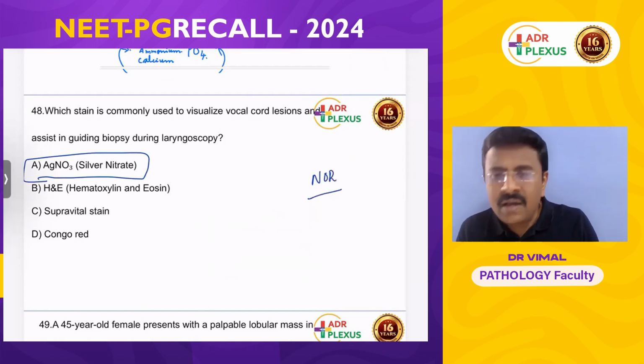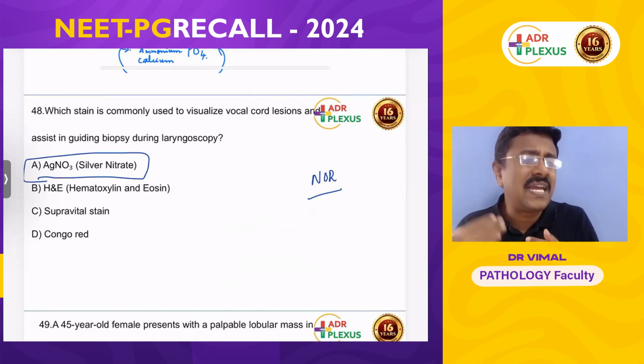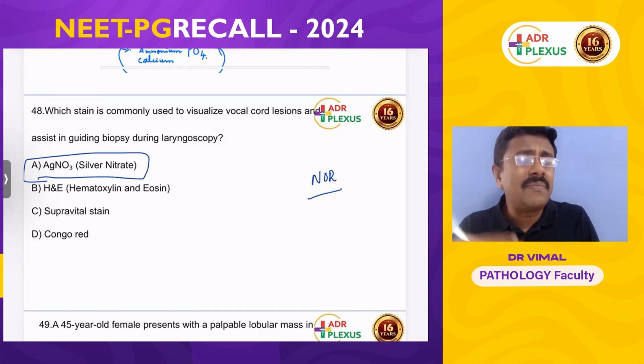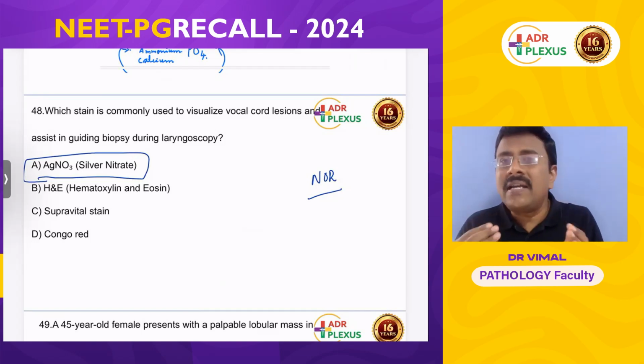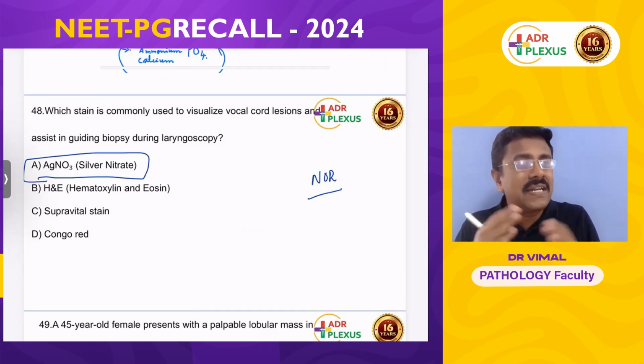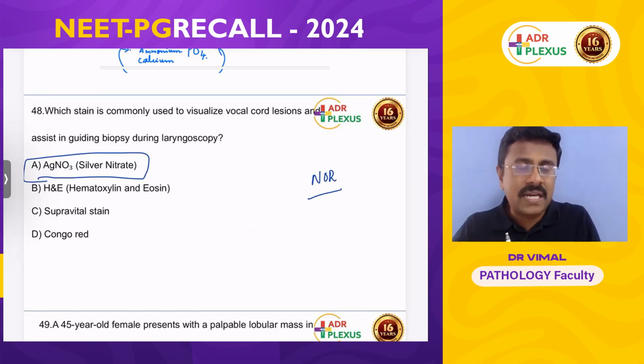What is this NOR? NOR is nothing but nucleolar organizing regions. If a cell has a high proliferative rate, the nucleoli will be more prominent, and they will be counting how many nucleolar organizing regions are there. By that we can see the proliferative activity of the lesion, and also the differentiation, whether it can predispose to a malignant or pre-malignant condition.